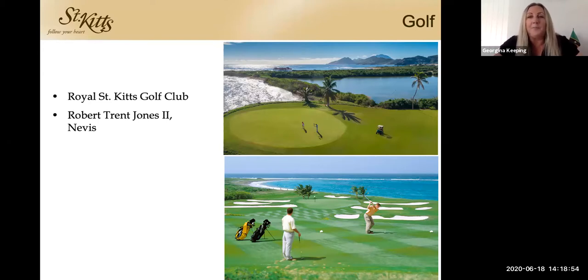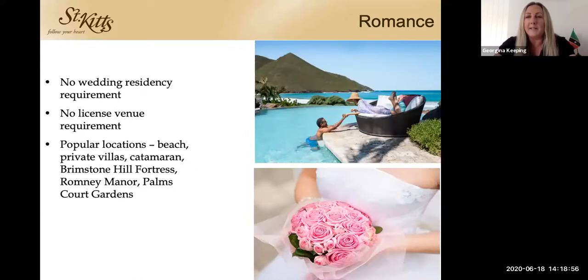So for the romance in us, St. Kitts is very popular for weddings. It's good for honeymooners, and if you're celebrating a special anniversary, if your clients want total luxury and privacy to relax and get away from it all, and your clients want a quiet destination, St.